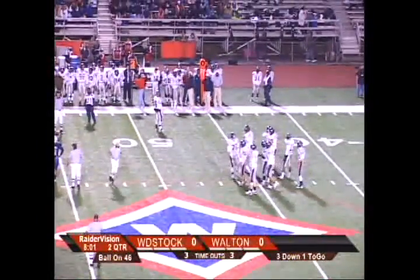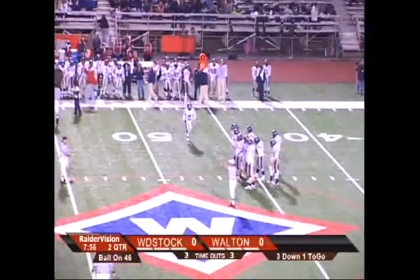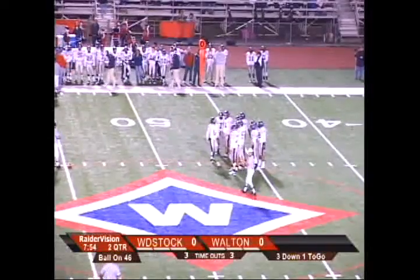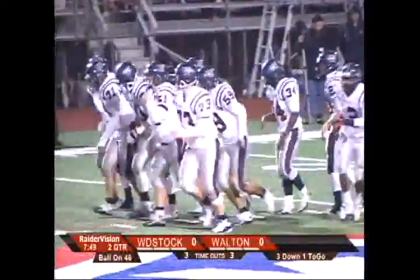As you see, once they establish the wide pitch, they can come back in with the dive play. So they really try to keep you from going outside, and they'll come back and hammer you up front with that dive.